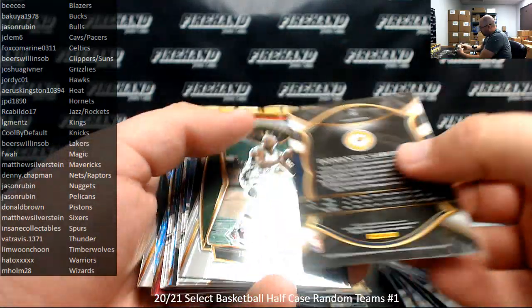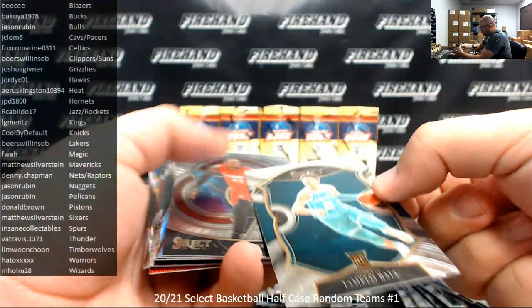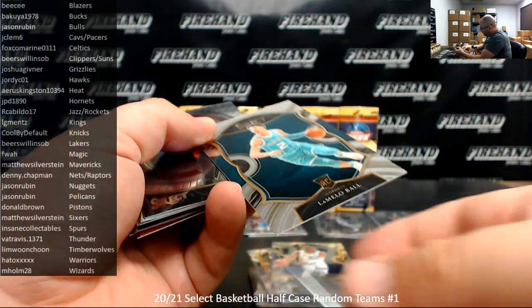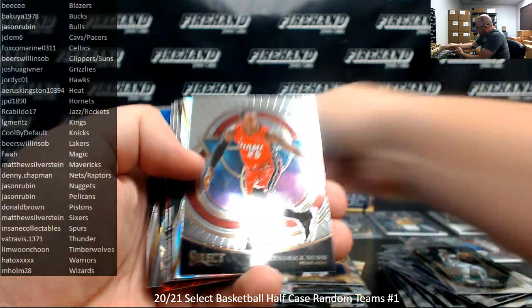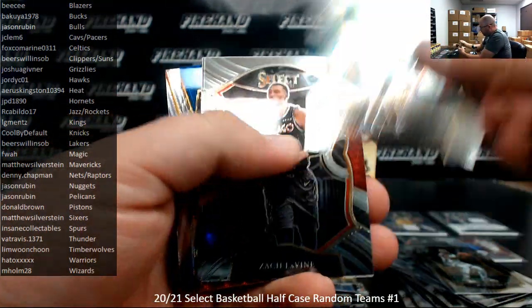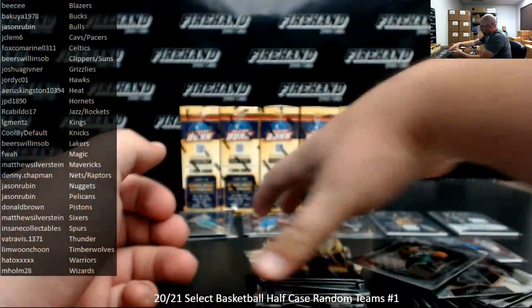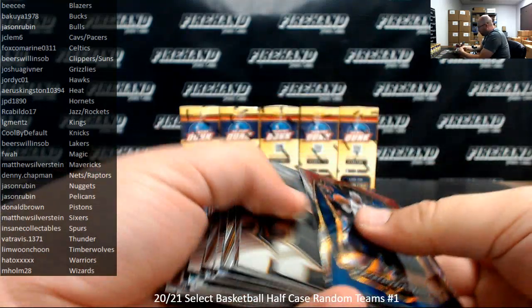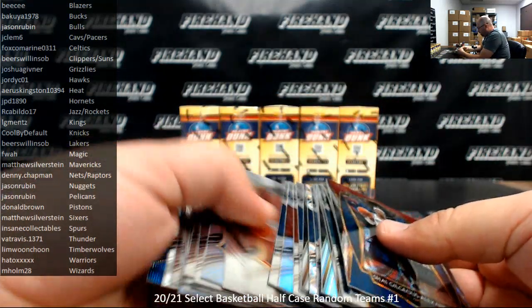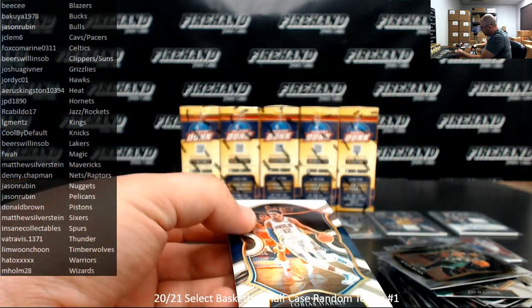I got a scope prism here of Domantas Sabonis. Hey, there's a LaMelo Ball. Concourse rookie, our first one. Shai Gilgeous-Alexander prism. Okay. There's at least one other numbered parallel. I got a white prism there. Tobias Harris.